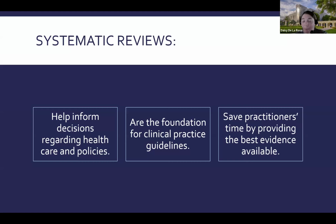They did a humongous comprehensive search, hopefully. They have screened all these articles that meet a certain criteria. They've extracted data. They've put it together. So they've saved a lot of time for practitioners, again, if they're done well.